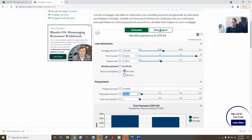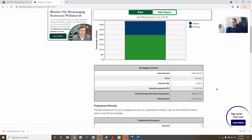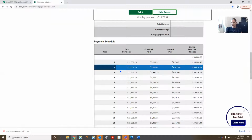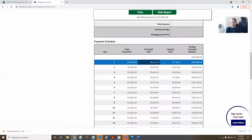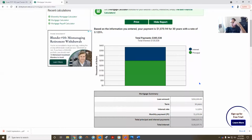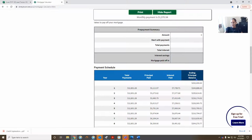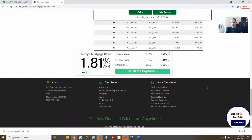You can click to view the report here. So let's just take this off. You can click to view the report, and it kind of just breaks down year 1, year 2, all the way down to year 30. I would love to see, and I'm sorry that I cannot figure this out, but when you get an amortization schedule from a lender, it actually doesn't break it down by year. It breaks it down by payment. So every payment from payment 1 all the way through 360 payments.